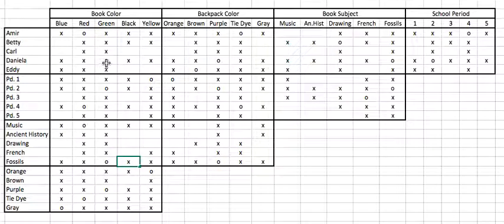And then we can see that we have Daniela's situation already figured out. Okay. Then let's see, that leaves only one spot here for brown. And so we know that brown, we already knew was Eddie. So Eddie has a black book. So we'll put an O there and X's in the rest of that row and column.